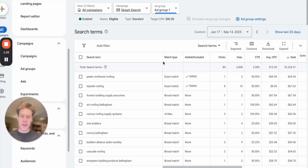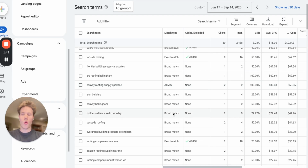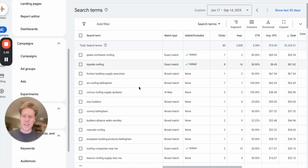So again, for the sake of this campaign and this client, keep in mind they are a roofing company. They are focused on roof repairs, roof replacement, roof installation, just your typical roofing services. Now, we're taking a look at this one campaign that is mostly running broad match as well as a mix of AI Max, which is broad match. And we can already off the bat just see how horrible these search terms are, right? So, I mean, just take a quick peek at these first 10 to 15 and look at how either irrelevant or low quality these searches are.